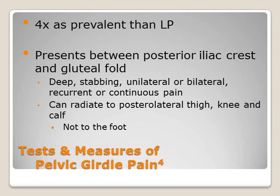Pelvic girdle pain is four times as prevalent as lumbar pain, and it presents between the posterior iliac crest and gluteal fold. The pain is deep, stabbing, unilateral or bilateral, recurrent or continuous, and the pain can radiate to the posterolateral thigh, knee, and calf, but not to the foot, like lumbar pain.